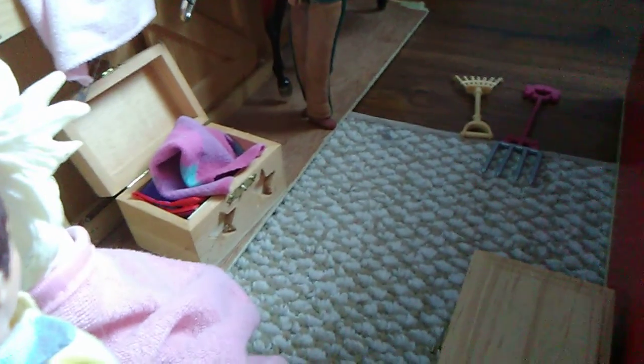Oh yes, and we have our little tack trunks. We have one that's full of, let's open it. This is full of carrots and vet stuff, and that's just full of our blankets and our saddle pads. And it needs to air out, so I've just left it open. We have our veterinarian over here checking out Ginger because she needs a checkup.